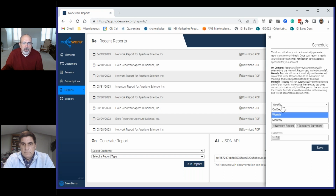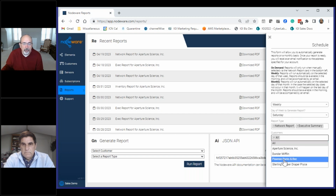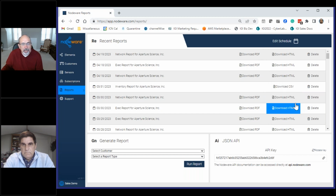So in this case, you can check, I want to do a weekly report generation on Saturday, and I want these 2 reports for all of my customers, right? And you can pick individual ones if you want or all of them. And so by doing this and saving this, right now, you know that every Saturday evening or Monday morning when you come in, all these reports for your customers are here and available.